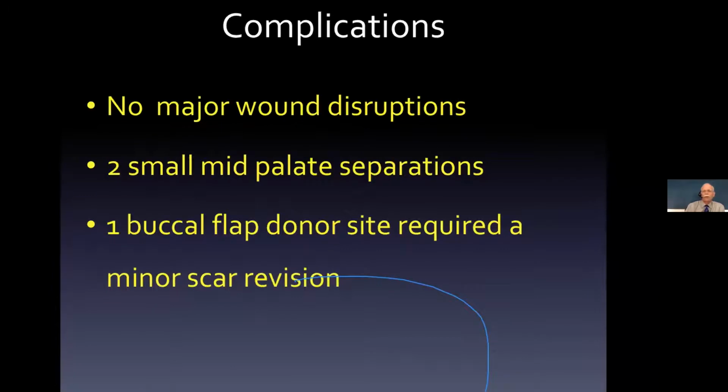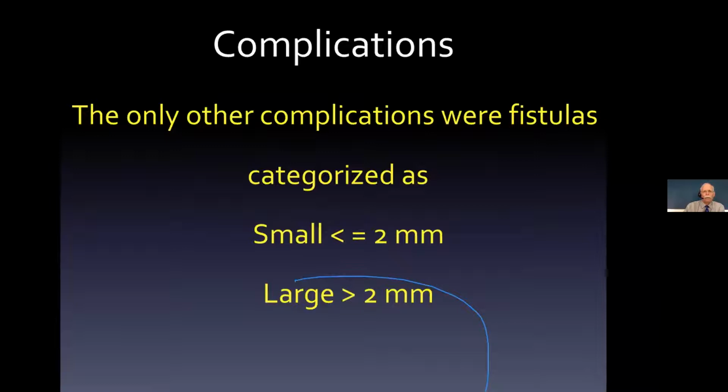So I had no major wound disruptions at all. 2 small mid-palate separations, only 1 actually needed treatment. 1 buccal flap donor site required a minor scar revision for a dental bracket that we were using. So the only other complications were the 30 fistulas, and I categorized them as smaller than 2 millimeters or larger than 2 millimeters.